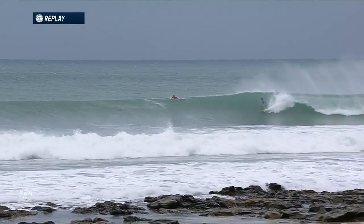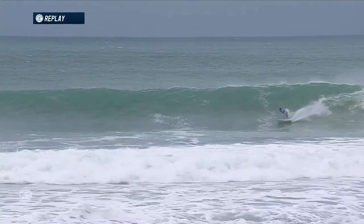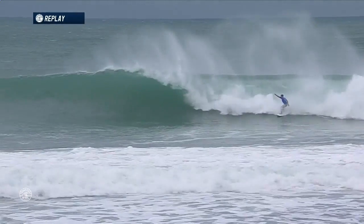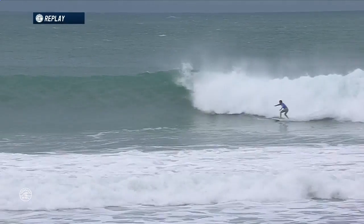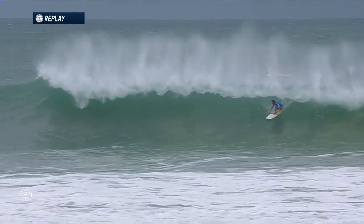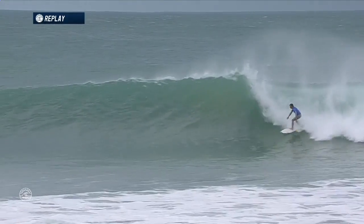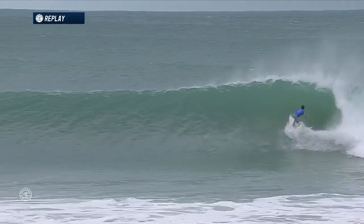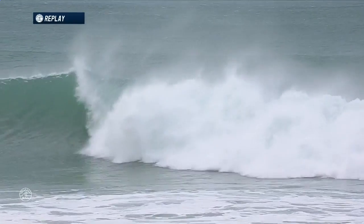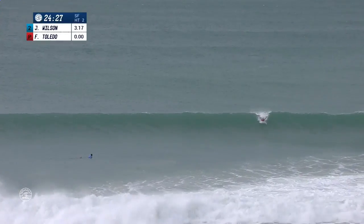Filipe was incredible. Take a look here, the first wave of this heat, semi-final number 2. Julian Wilson finding the barrel on the outside section. Good start to this wave. And of course now finally, can he get around it? He will. But the unfortunate problem here, a little stumble on the bottom turn, and that puts him late to the lip and he goes down.